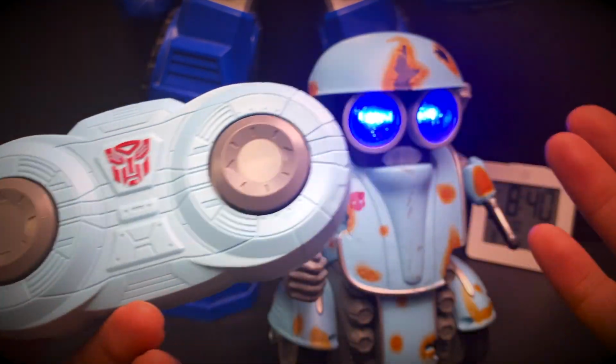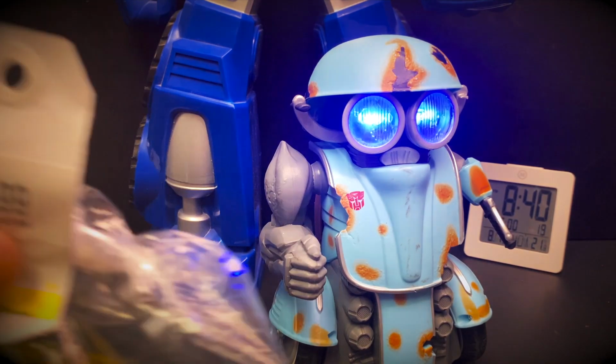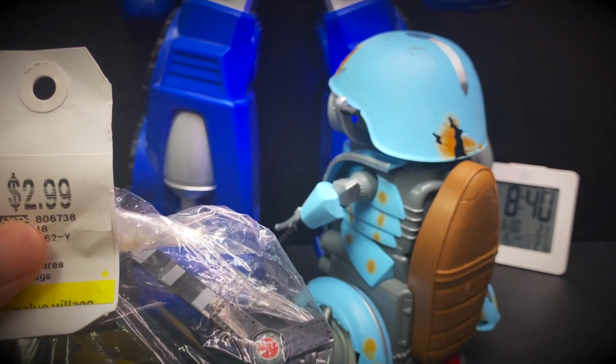Can't believe I have this, and it's only $7. And again, cheaper than this big hollow Optimus Prime in the back. But we're not done yet, boys. We still have this.